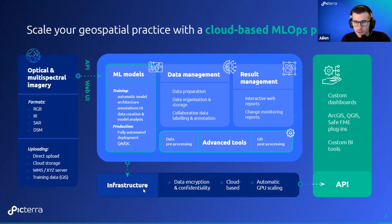And then obviously all of this is running on our cloud infrastructure, so you get some pretty nice scaling for free and the usual robust platform that we provide to our customers.